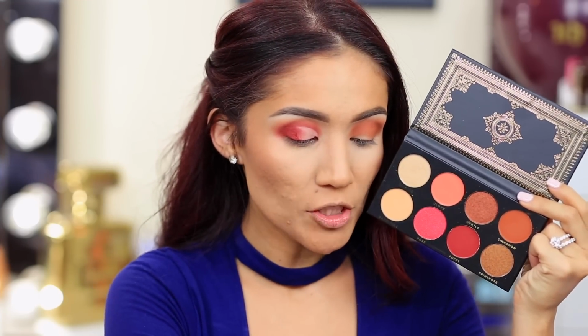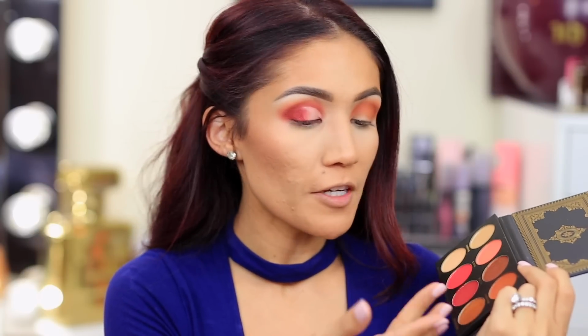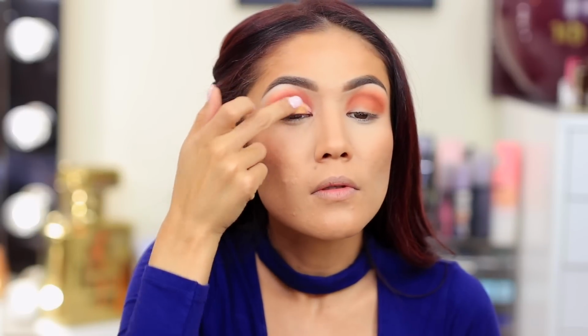For the lid, I'm going to be taking the shade called Primrose right here in the corner, and I'm actually going to be using my finger to apply it. Just going to take it on my finger, and then what I'm going to do is spray my finger with a little bit of MAC Fix Plus, and I'm going to apply it to my lid. Ooh, that color's so pretty.